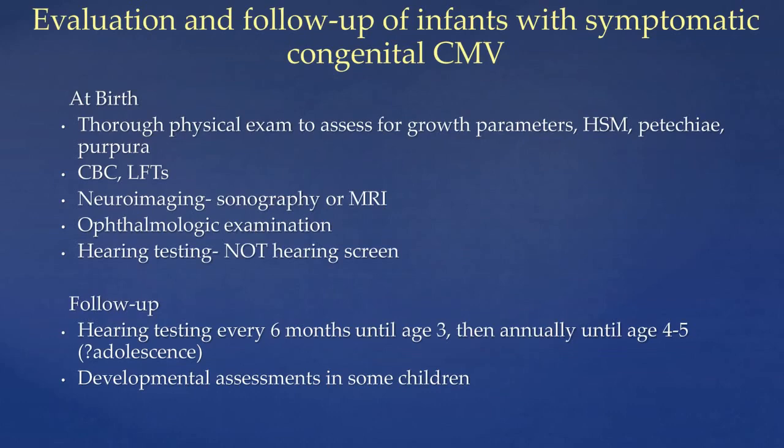And then development needs to be followed closely in infants with symptomatic congenital CMV. We know they're at higher risk for developmental delays, particularly if they have any neurologic involvement. And so careful developmental assessments need to be done.